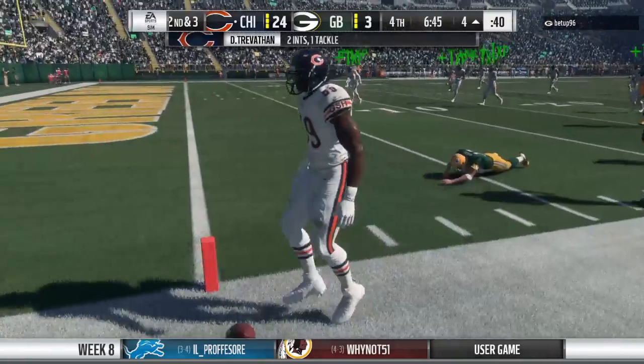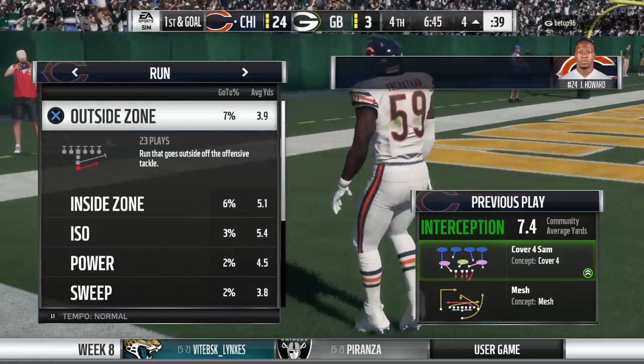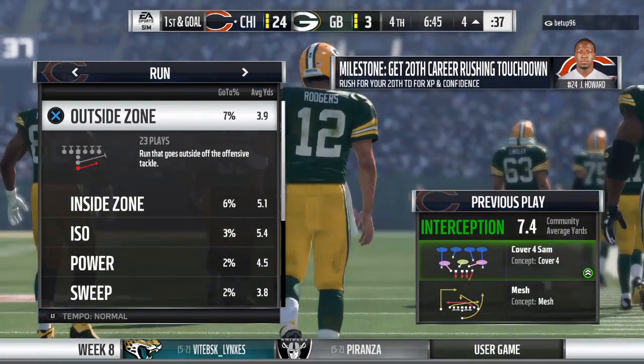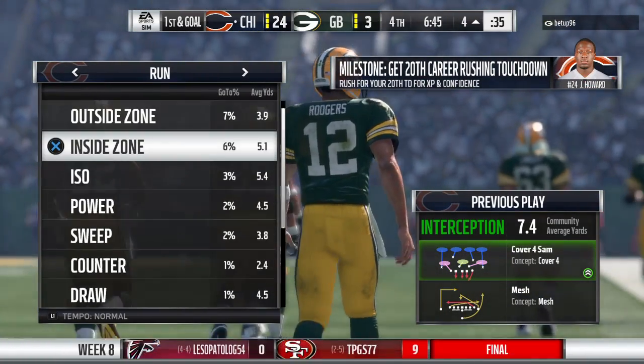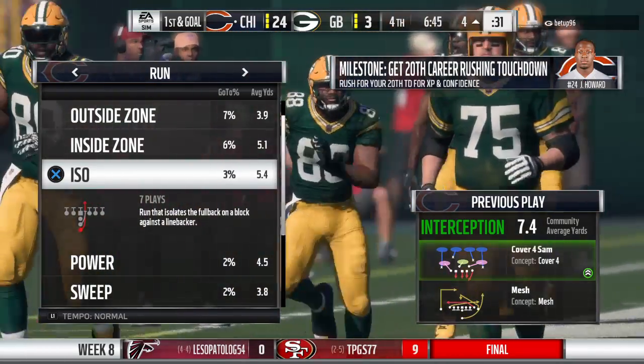And finally out of bounds inside the 5 at the 4. Yet another interception, and I just had to double-check my math. But it is now 8 between last week and this week. Well, I just used a calculator. I didn't worry about double-checking it.